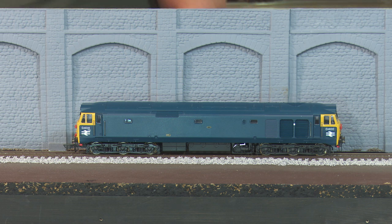Now here's a real favourite of mine, Hornby's Class 50. Good sound system in this one. I've replaced the speaker with a bass reflex speaker. And I've also disconnected the elastic band kind of thing that runs the fan. I think it just bleeds too much power.